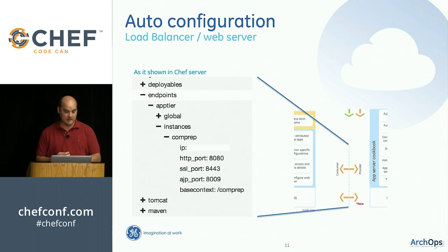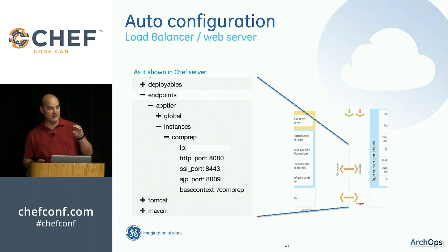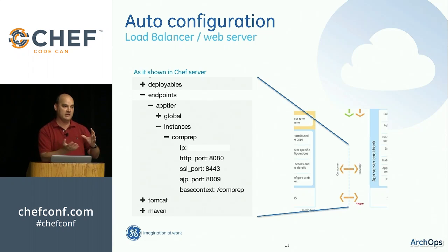The next layer is the app tier, which introduces itself: okay, I'm an application server. After that you get all of the information that is necessary or required for a reverse proxy configuration, for example, on the web tier side. Then the web tier cookbook just grabs that information, merges it together with all of the static configuration needs, and applies it in the same template, which is the httpd.conf file in this case.